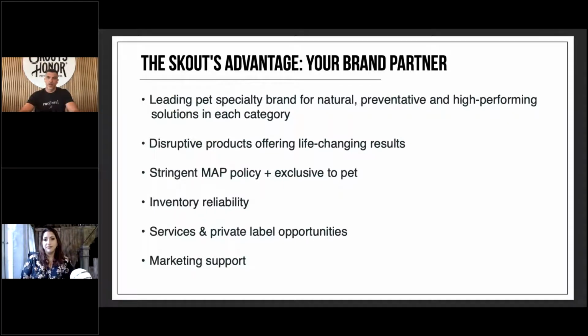One of the things we do to support our retailers, which is very important to us, I myself come from a retail background, a lot of us do, so does my partner, and we firmly believe that the brand grows in brick and mortar. So to do so, we have a very stringent minimum advertised price policy, or MAP policy. You cannot buy our product for less money online than you can in the store locally. And we are exclusive to pet retail. Skouts Honor does not do business with Target or Walmart, and that will remain that way.